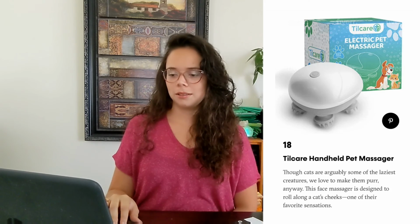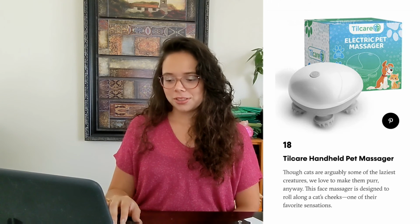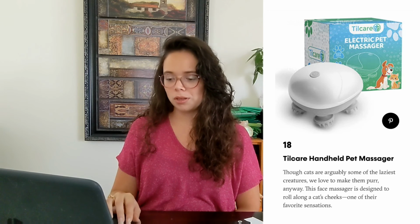Adorable. Electric pet massager? What? Cats are arguably some of the laziest creatures. This face massager is designed to roll all around a cat's cheeks, one of their favorite sensations. Maybe? I mean, it's interesting. I think I would try it. I think it would be cool to get this as a gift, but I don't know how my cat would feel about it. My dog would probably enjoy it. They have a picture of a dog too, so for me it would work because I have a dog and a cat. But otherwise, yeah, this is neat. I say pass.